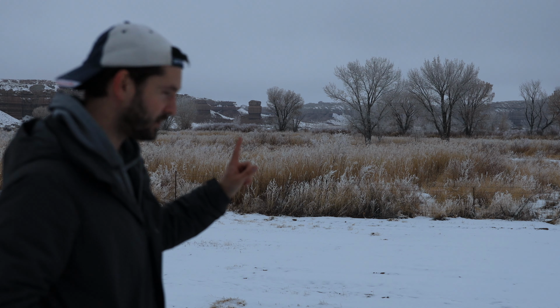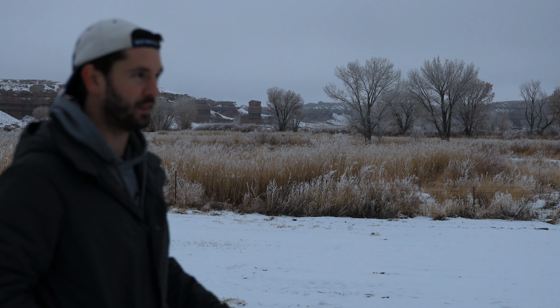So for my first composition, I lined up this one rock monument in between these two icy trees with the 5DSR and the 100 to 400, zoomed all the way in to kind of make those trees frame the rock off in the distance.